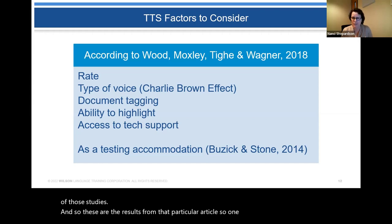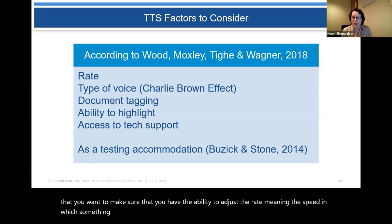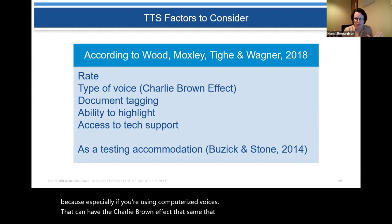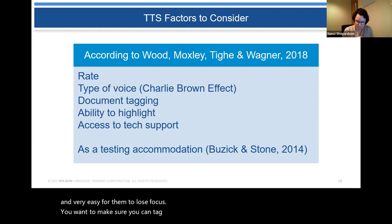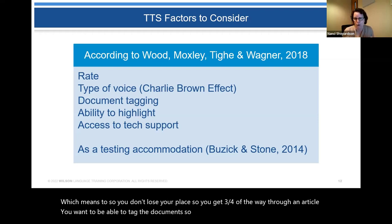So one of the things that they found is that you want to make sure that you have the ability to adjust the rate, meaning the speed in which something is read. You also want to make sure that you can change the voice, because especially if you're using computerized voices, that can have the Charlie Brown effect, that wah, wah, wah, wah at the front of the room. So you want to be able to change that up, because that can get very, very monotonous for students and very easy for them to lose focus. You want to make sure you can tag the document, so you don't lose your place. So you get, you know, three-quarters of the way through an article, you want to be able to tag the document so you know exactly where to go when you are done.